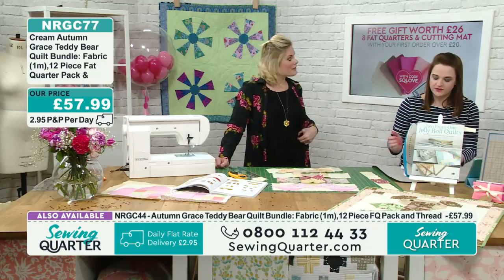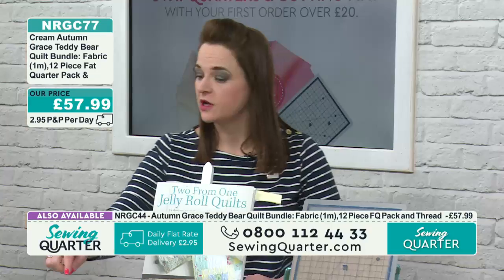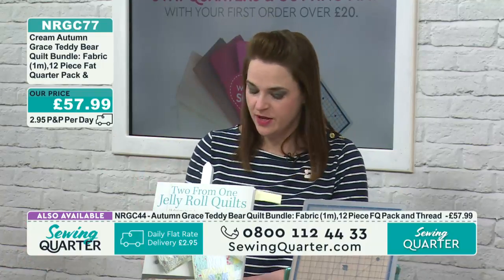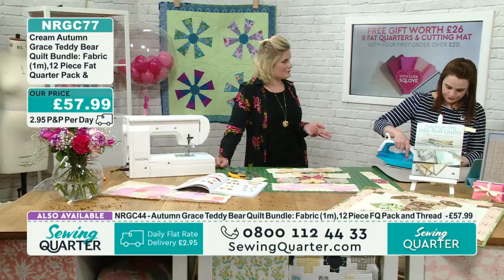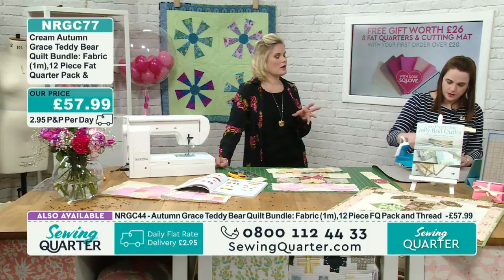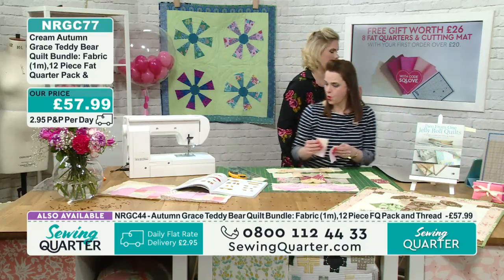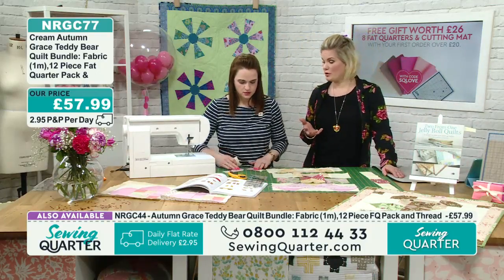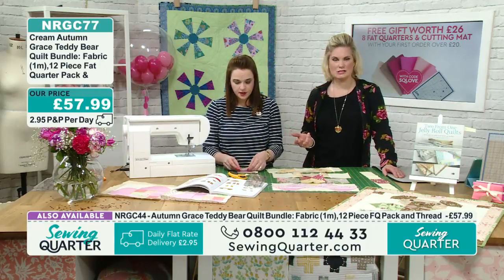Because we've got fat quarters rather than jelly rolls, you could make all of the clothes out of the spot, for example. So you can be a bit more selective, so you have more scope for creativity. Pam and Nicky, they're renowned for their jelly roll quilts because they love a good pre-cut. But here it's very easy to cut your own, and then you actually have more design options, don't you? Which is lovely.